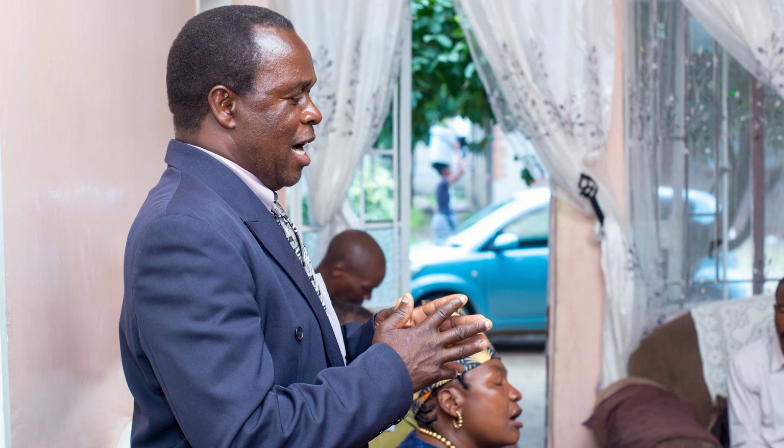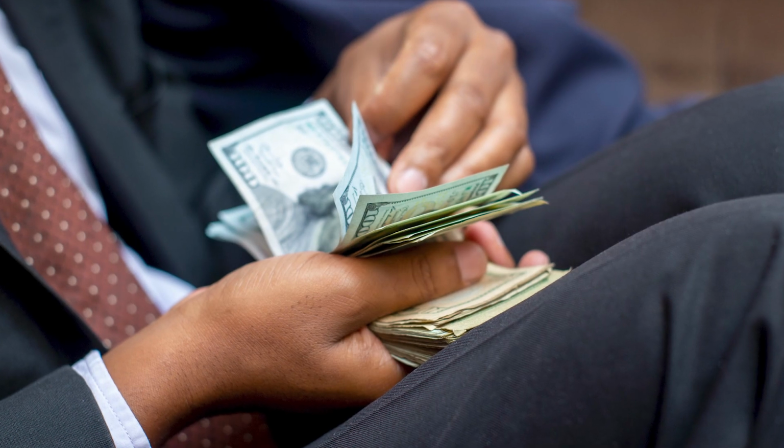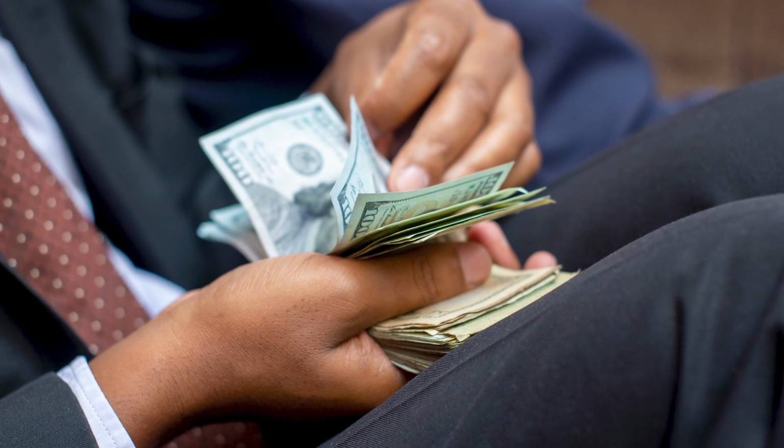In the Zimbabwean culture, it is commonly believed that Roora is not a once-off payment. However, in other cultures, the Lobola payment is paid at once. There's a Shona idiom that says, Mukwasha mukuyu, haapere kudyiwa, meaning the son-in-law is a fig tree, which always has fruits to give. This idiom indicates that the groom continues to pay Roora throughout his lifetime.